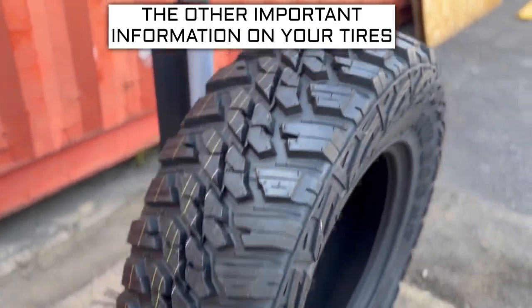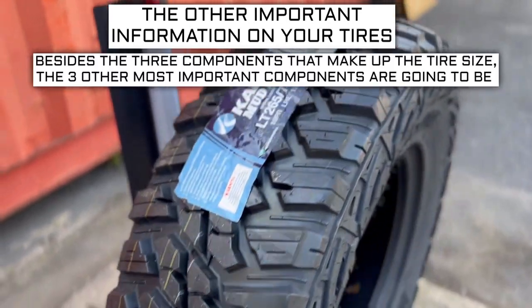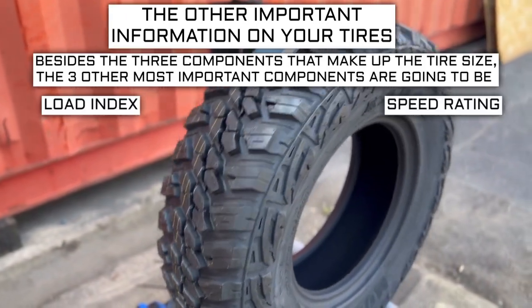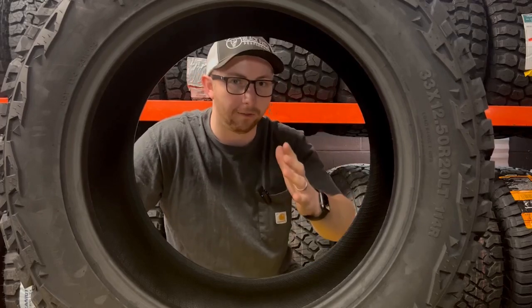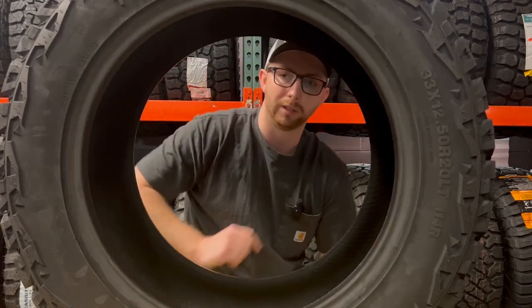Now, let's get into the other important info on a tire. Besides the three components that make up the tire size, the three other most important components are going to be the load index, speed rating, and ply rating or load range. 33 this, 285 that, 121 this. What the heck does it all mean? Let me tell you what they mean right now.